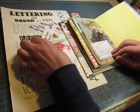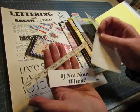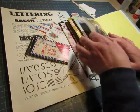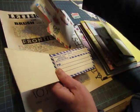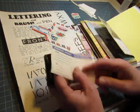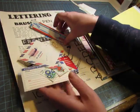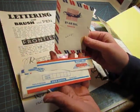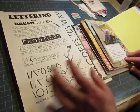I have a text or a quote, so I chose 3. This is a printable, and these 2 came from magazines, and we'll decide which one we want. A postal item. I pulled a couple of different address labels, vintage, a couple of postage stamps, and these airmail stickers, and just some pieces that were cut off of airmail envelopes. So we'll do something with one or more of those things.